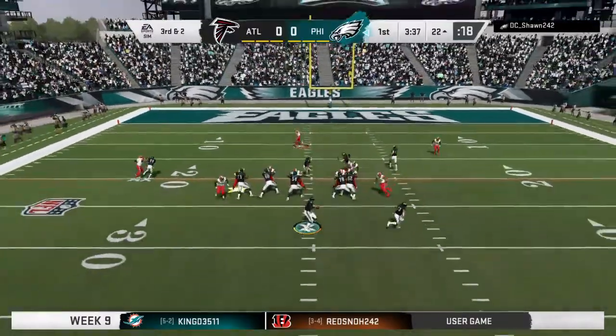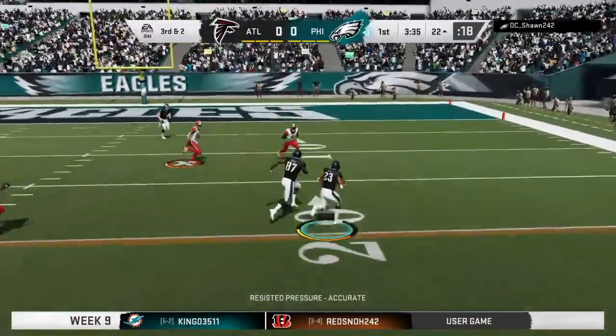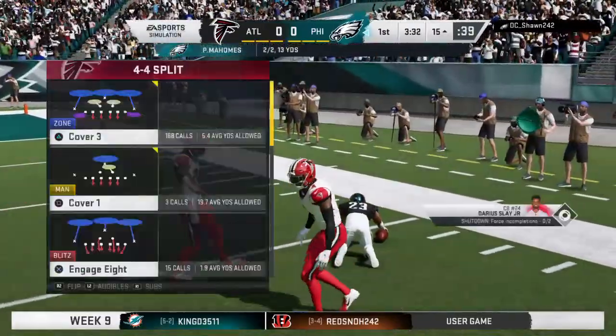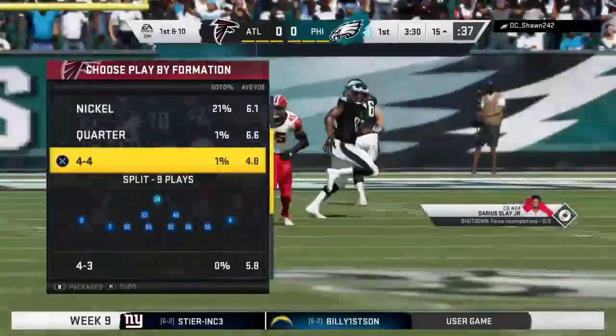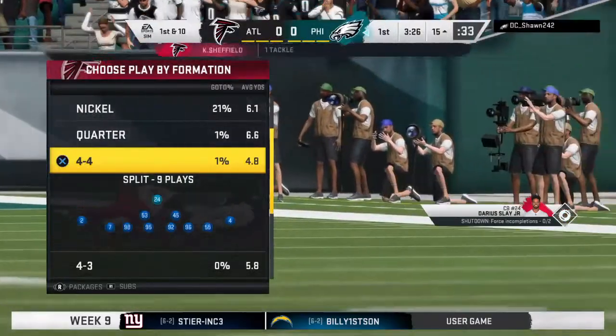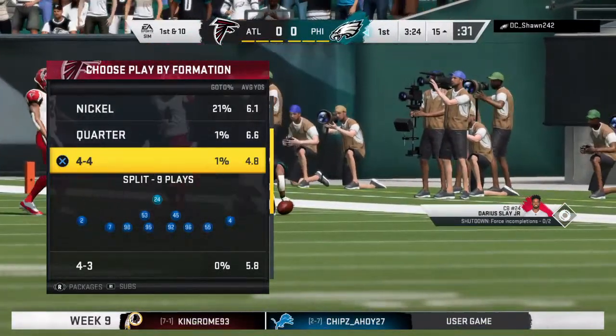Mahomes looking to throw on 3rd and 2. He's going to hit his man out of the backfield, complete. And he picks up the first down yardage as he takes this one down to the 15. Call it a gain of 7, and it gets him a new set of downs.